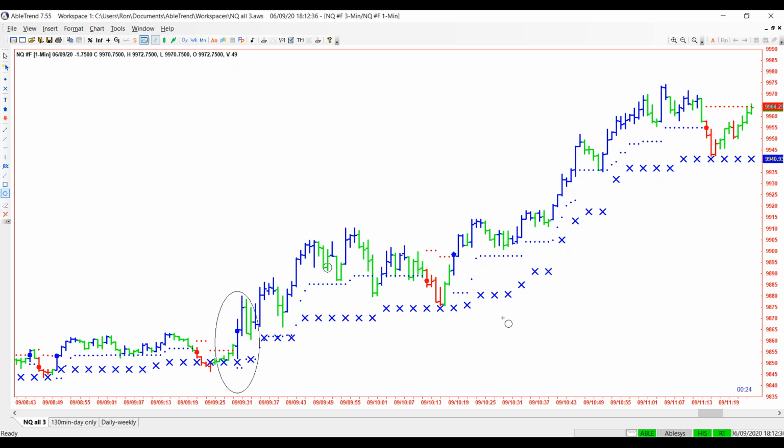The signals never change once the bar closes, and we don't make the trade until the bar closes. This way, it's final. You can look back at it today, tomorrow, next year, or 50 years from today. It's never going to change. That'd be cheating if it did.